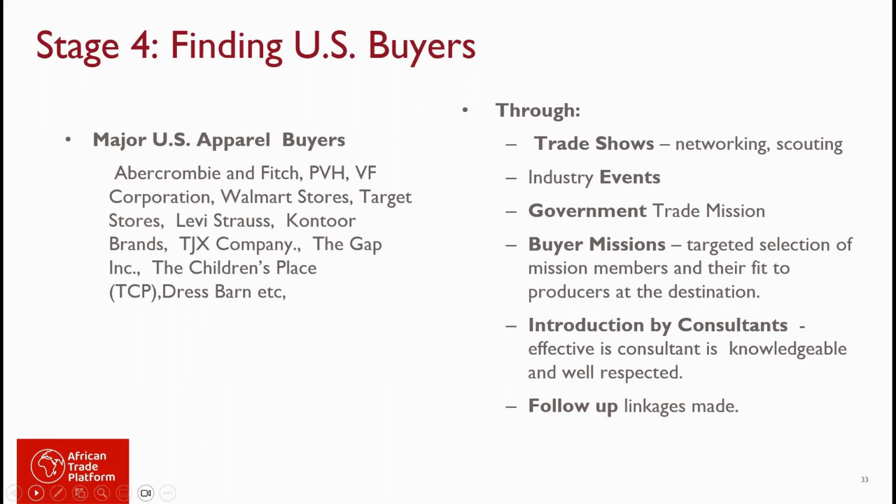Most important, when you do get these kind of connections, please follow up. Send an email, you know what to do, make a phone call, and just make sure the relationship sustains.